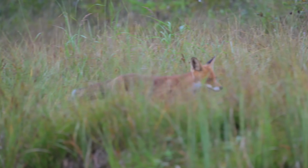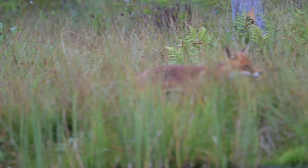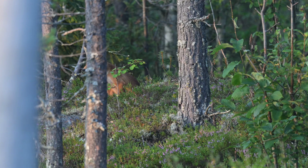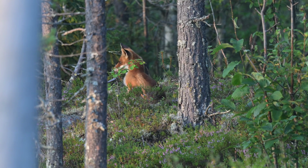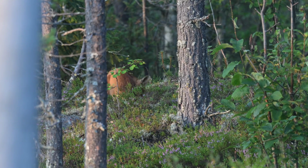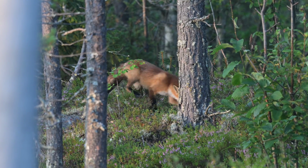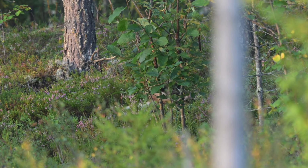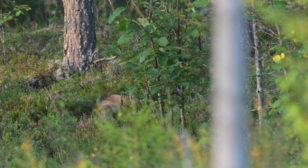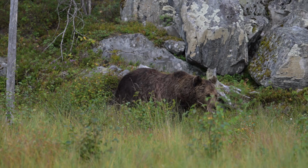They're incredibly stealthy animals, and this individual would appear and disappear multiple times in the night. They spent some time investigating the lake for signs of food before retreating back to the forest, only to have a good scratch and roll around on the forest floor. Red fox are beautiful to watch, but I didn't come all the way to Finland to see them. I came for brown bears.